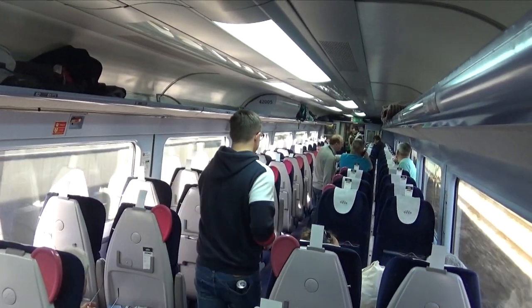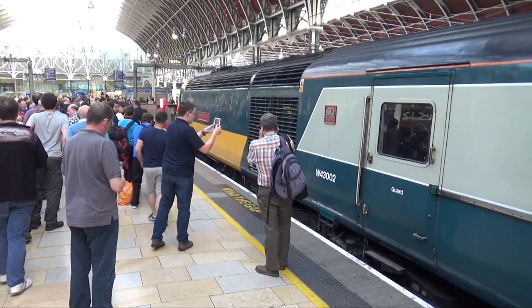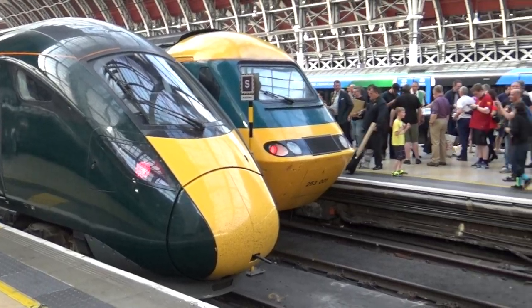Well, here we are arriving back at London Paddington. It's almost 6:30. There's a short break here for 25 minutes before we do that dash down to Plymouth. It really has been non-stop, but what a great crowd on board the train, and thanks to everybody who's made it possible. A very memorable day. And at Paddington, scenes of celebration.